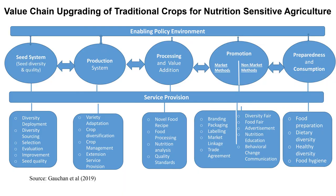So this is a broader value chain which I tried to map, because these have both horizontal and vertical coordination linkages. We need an enabling policy environment and service provisions. Because of time constraints I cannot explain everything, but I will in the key messages. So, based on this context, we tried to improve the value chain. One is the improvement of the seed and production system, to improve the availability of quality seeds.